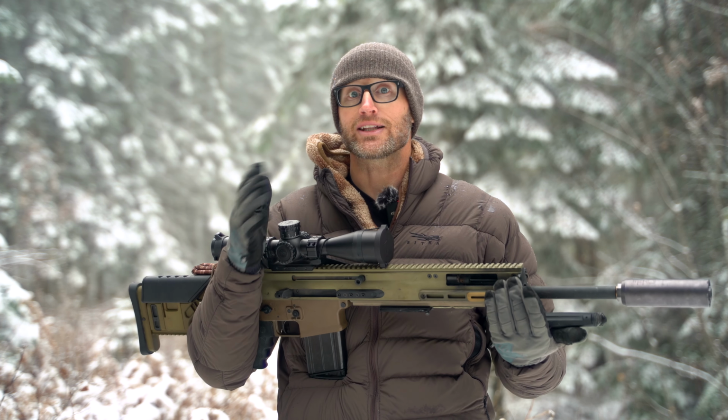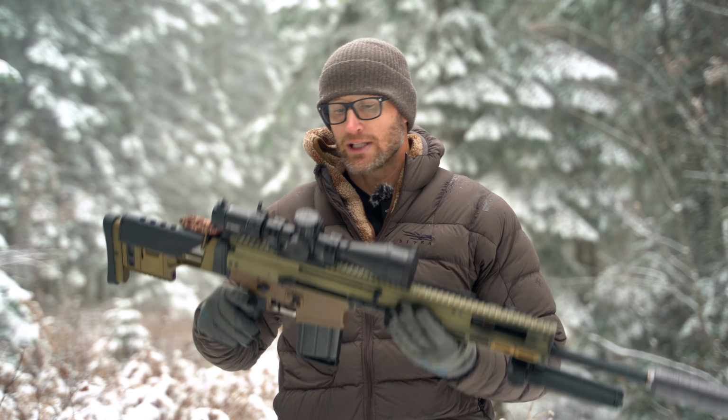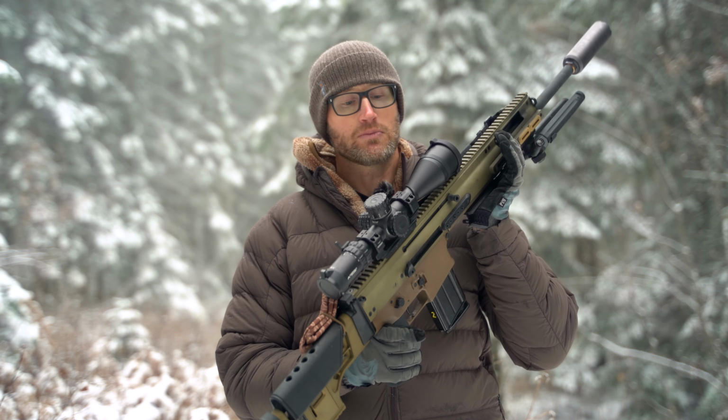I wish I could have shot the entire course with it, but I didn't. But fortunately, I brought a whole extra gun. So this right here is my SCAR 20S in 6.5 Creedmoor.